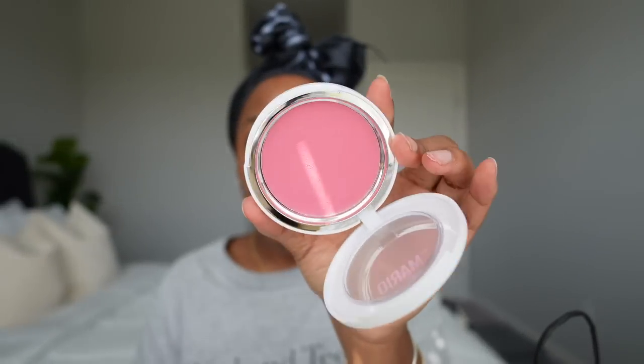Makeup by Mario blush. This is the new blush. I got the shade Perfect Pink. This will be my first time opening this in person. This is one of the products I ordered online. Let's see it. Okay. I was actually worried that it was going to be too light, but this is a really pretty pink. If I can get it open here, is the front of it. Mm-hmm. She's cute. Real cute. Let's swatch it.